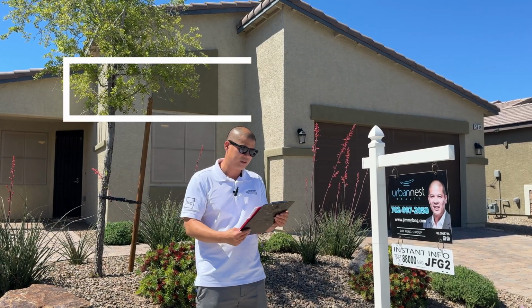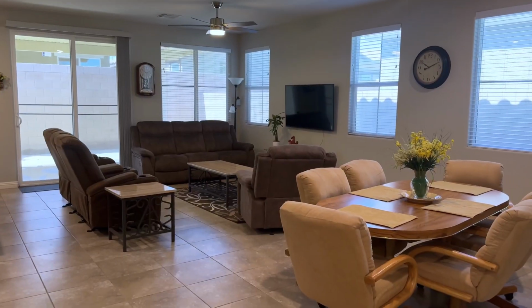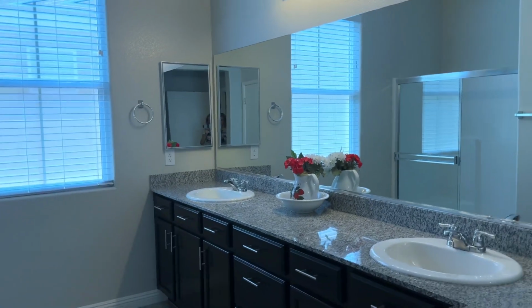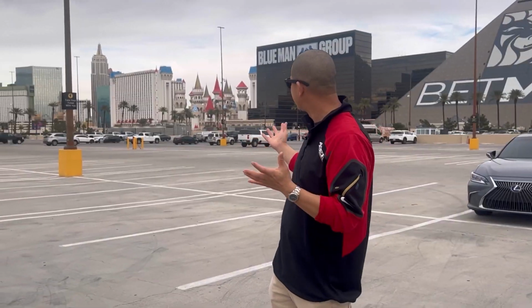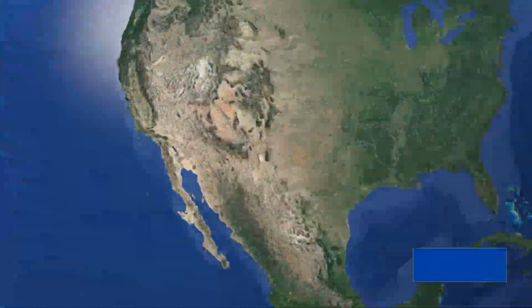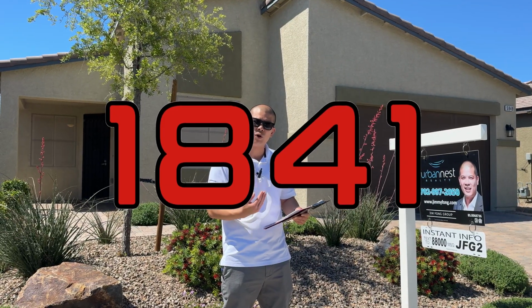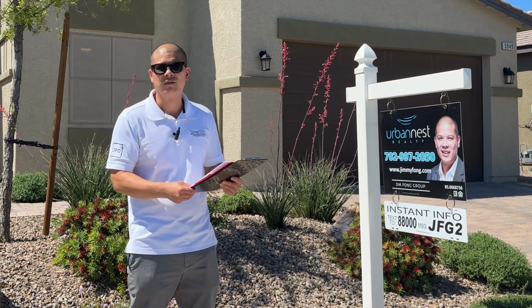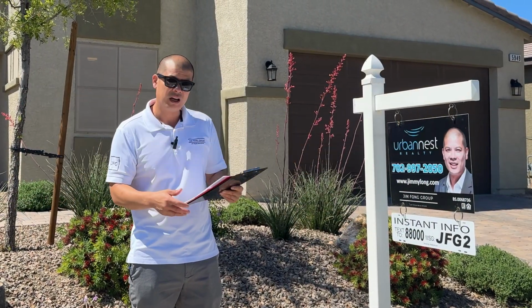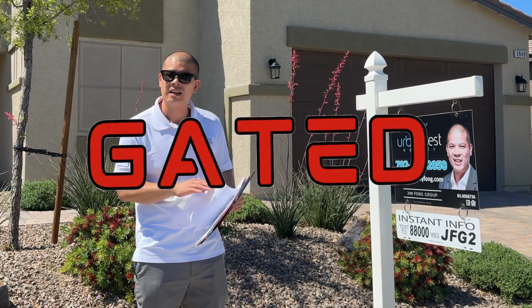The address is 5949 Peridot Falls Avenue. So we're in zip code 89130, all right? This house is 1,841 square feet. It was built in 2018. The lot size is 4,792. It is a 4-bedroom, 2 full bath, single-story community. It is gated in here too.